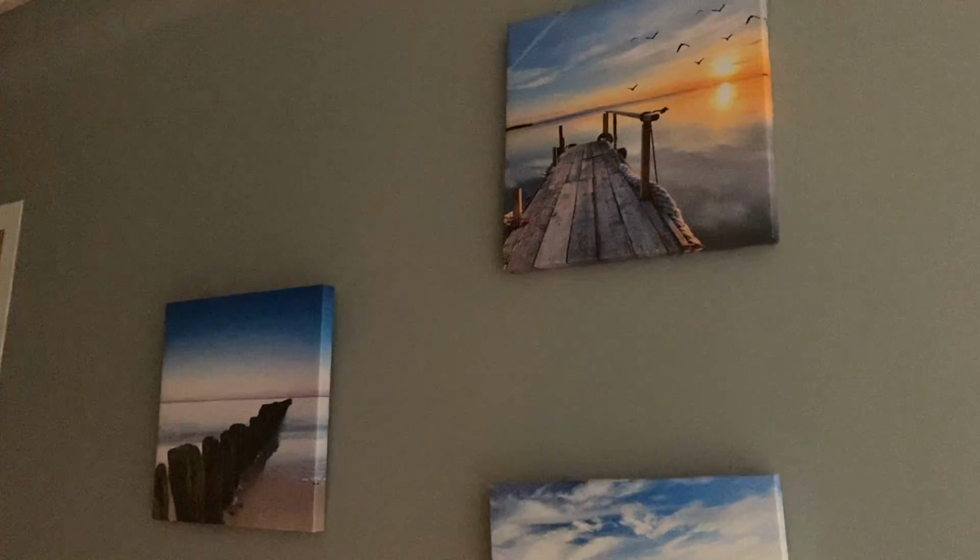So this is it, my little space. It's really the perfect size. I have this desk slash office area out here in the front, and then you come on back here for the actual massage.